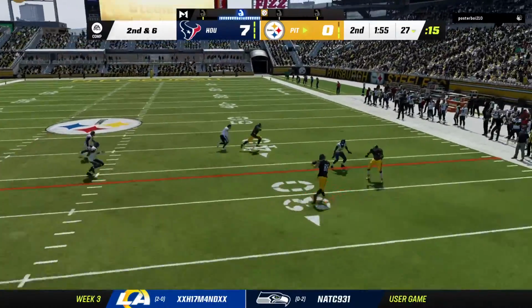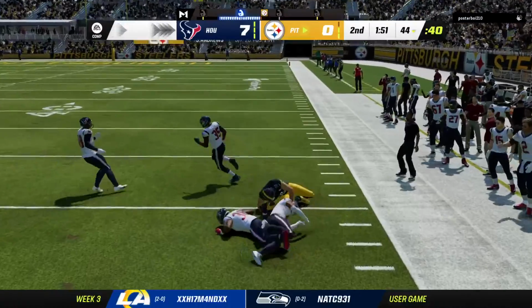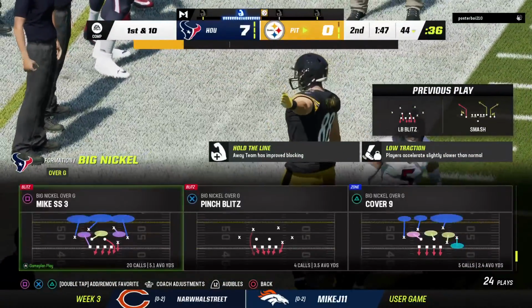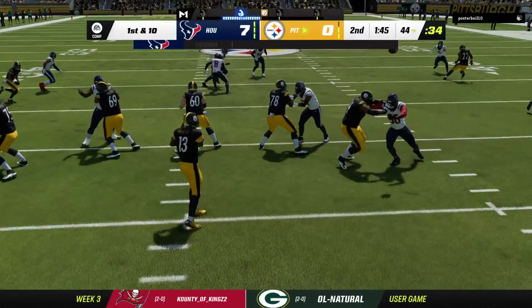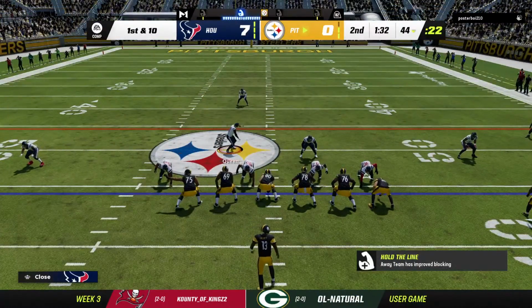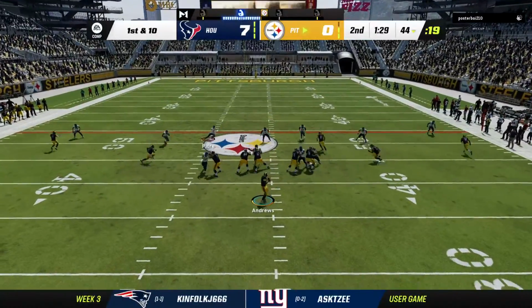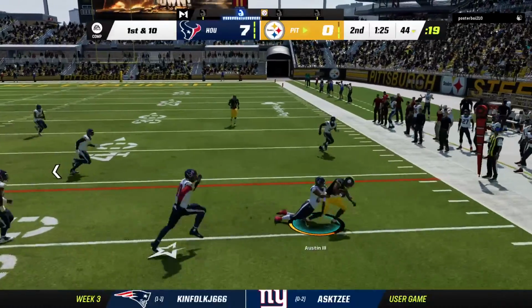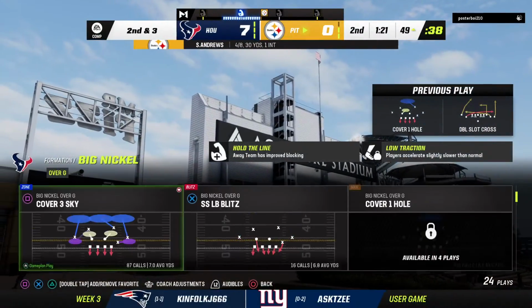Now Andrews looking to throw on second down. And some space here. And they'll get it up just short of the 45 at the 44. 17 yards on the catch and run. It's a first down. Operating from the gun. Andrews completes it to Austin. And they'll get him down on the other side of midfield.